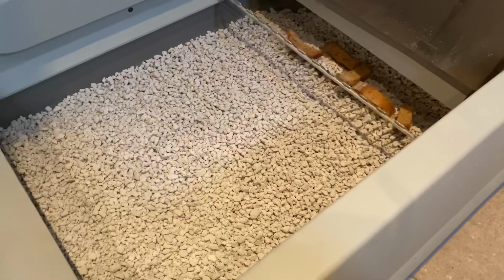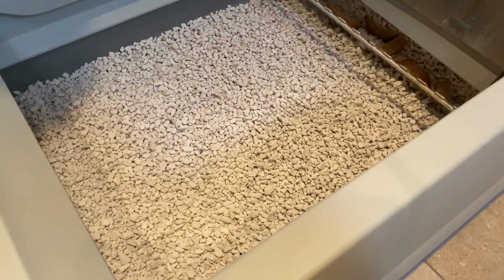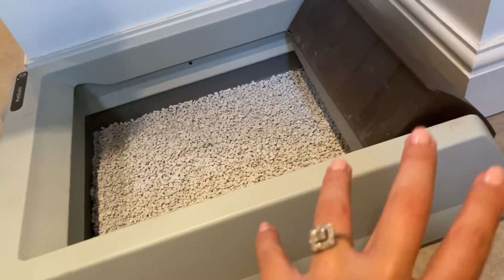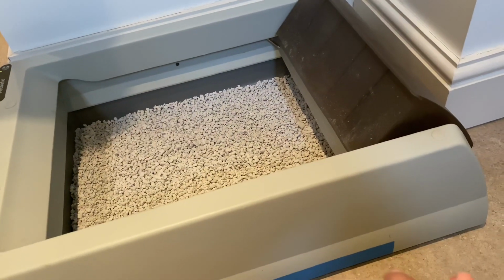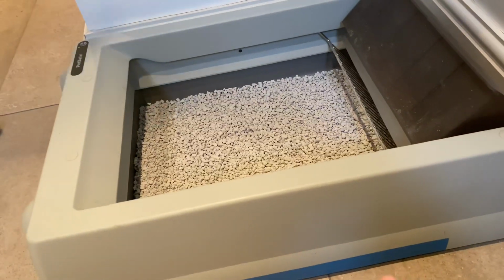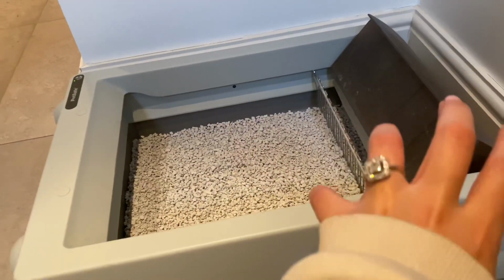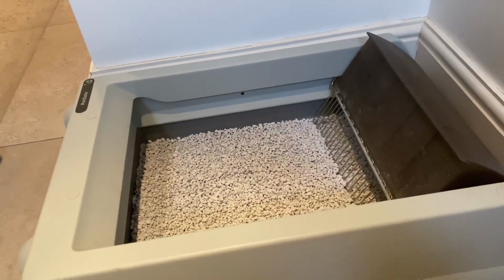Now, the good thing about this is that it keeps the poo out of sight and it's nice and fresh and clean for the cats here, but it's still not disposing of the poo entirely. So you can still smell the lovely cat poo as you come into the house, and it's just stored in that compartment. It's not actually disposing of it or putting it into another compartment.